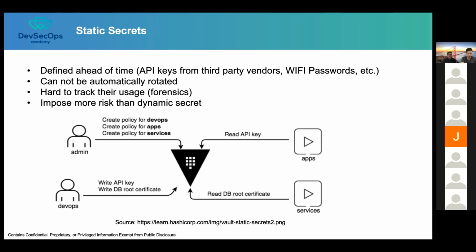They are hard to track for usage and forensics because everybody is sharing the same secret, so you cannot know what machine got compromised and what secret got compromised. You just know that the static secret got compromised. And static secrets impose more risk than dynamic secrets.